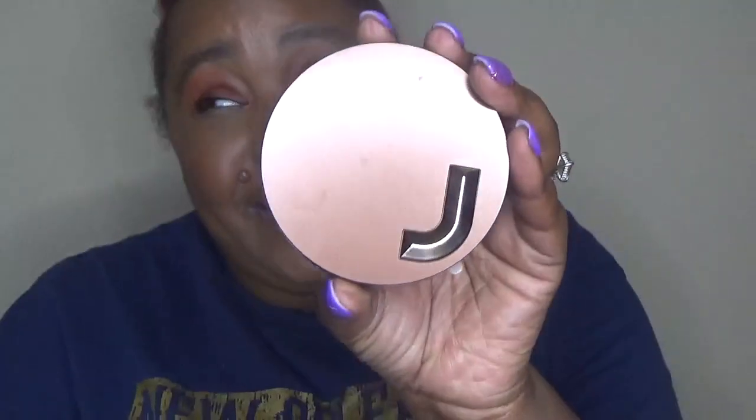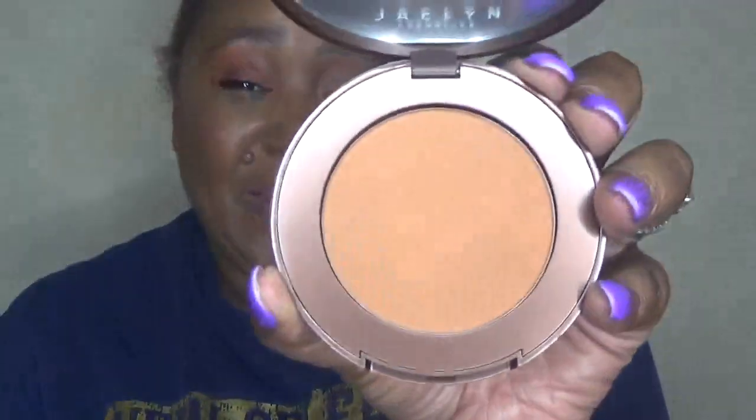Can I tell y'all how shocked I am about this bronzer from Jaclyn Cosmetics? I am shocked beyond my core with this bronzer. I did not think I was going to like it, and I really do like it. So I'm definitely going to put this bronzer into my everyday stack.